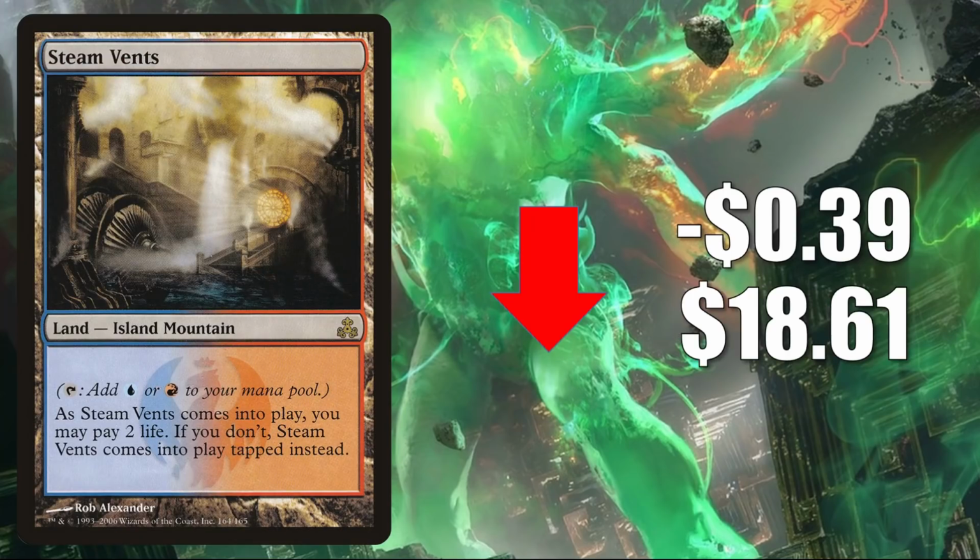Number 6 is Steam Vents from Guild Pack, down 39 cents to $18.61. Of course, all the Shocklands will be rotating out. This one has been especially soft recently, though, because there was one copy of the Guilds of Ravnica version of this in the Allied Fires 2020 Challenger deck, and every once in a while it will surge back for a week, but overall it has been losing value since that came out. Now you will find this in a number of current Standard builds, Temur Adventures, Temur Elementals, Temur Flashes, and Tempo, and more. That doesn't mean too much right now, though, considering rotation is about to happen.